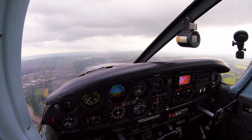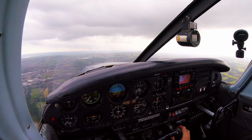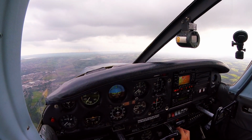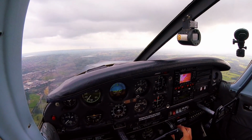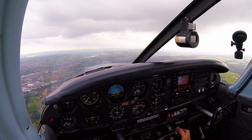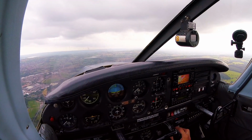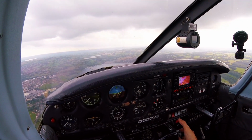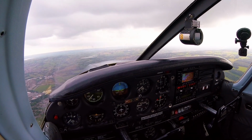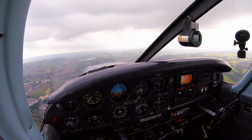Can I cancel the touch and go and just call this a land in the Golf Charlie Hotel? Golf Charlie Hotel, land only and short backtrack for Hotel. Land only and short backtrack for Hotel, Golf Charlie Hotel. Fully ready, request and ready message sent. Thank you.